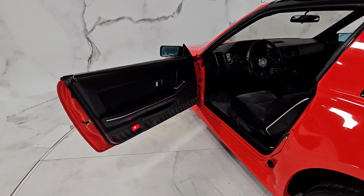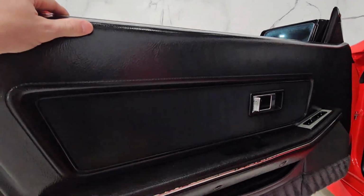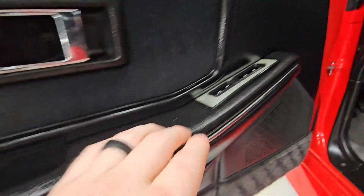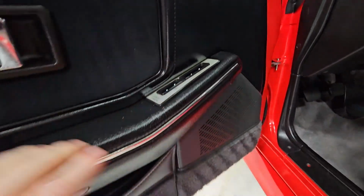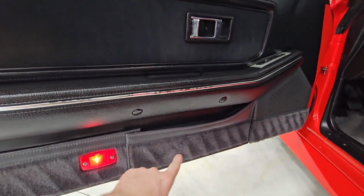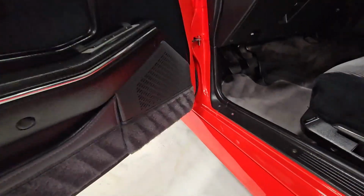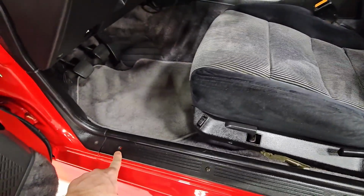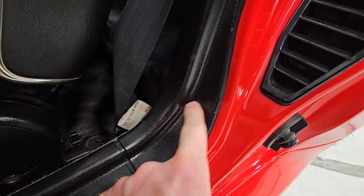All right, check out this interior. Absolutely gorgeous. It's a non-smoker. Now we do have some chips on this trim piece here. Buttons look good. The switch itself moves around just a little bit, but all of that's nice and secure though. These pockets look good. The carpets are clean. Even the insert here looks really good. You are missing a couple screws here on that trim. We do have a crack right there.